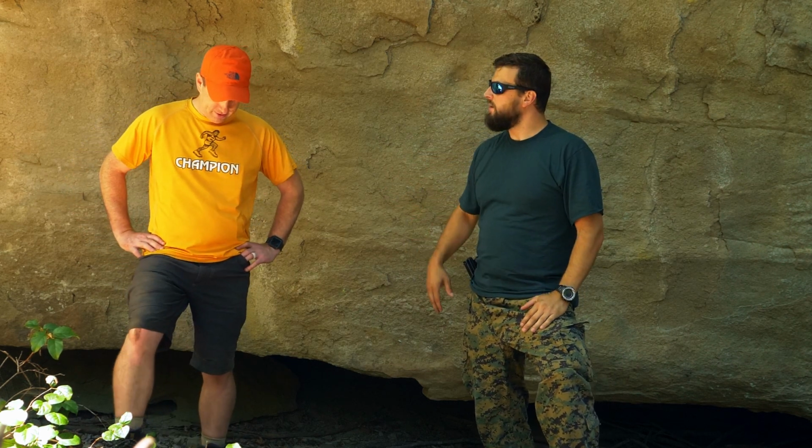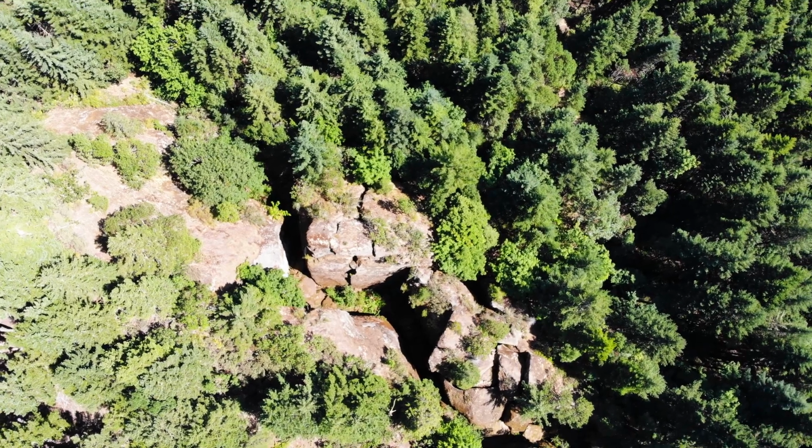No, this place is substantial. You don't realize how big it is until you actually get down inside of it. And flying the drone over, I was able to see quite a bit as well. Right. When was the first time you'd been here?